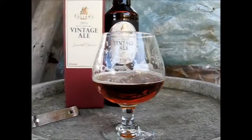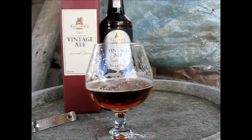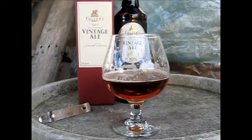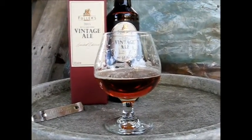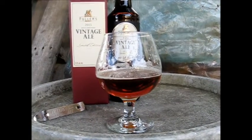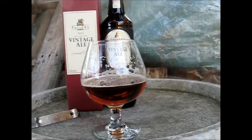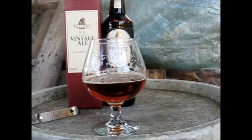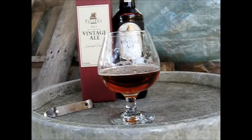I don't know if the price tag is worth it necessarily. I think you're paying a bit for the packaging here. Honestly, like I said, just a slightly beefed up version of London Pride, so why would I want to pay $10 for that? I don't know. I guess I'm going to have to pay another $10 or something, shell out and sit on it for a few years and see if it's worth it or not. But yeah, I might do that, I might not, whatever.